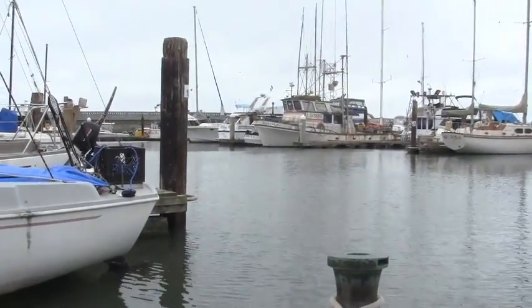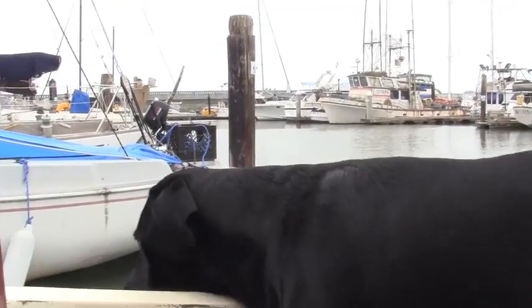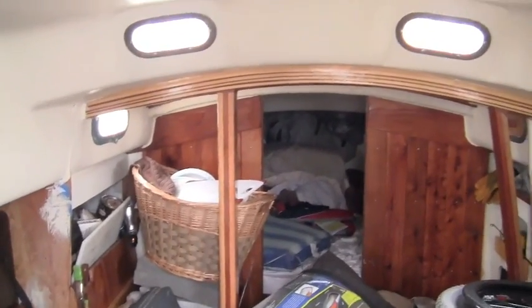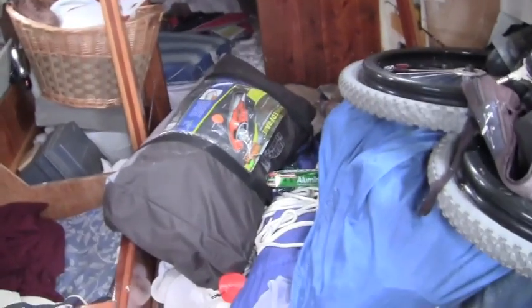Thankful to be home, at least into this temporary home of a slip. Nora dropped her frisbee overboard. She was so excited to be back. Time to start putting things away. I have probably one of the craziest weeks ahead of me getting this boat ready for departure here in about 10 days.